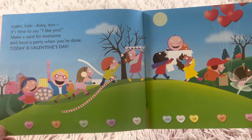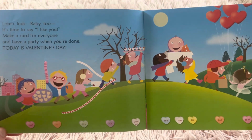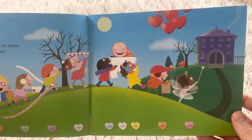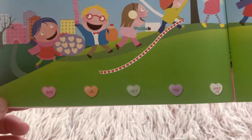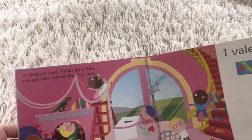Let's read the story, friends. Listen, kids, baby too. It's time to say, I like you. Make a card for everyone and have a party when you're done. Today is Valentine's Day. These Valentines have names on them. If you buy those candy hearts at the store, they have little sayings on them that say, love me, you're sweet.